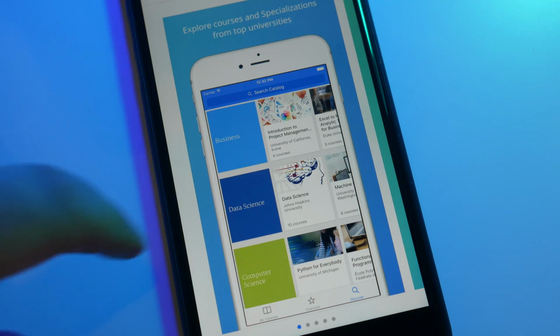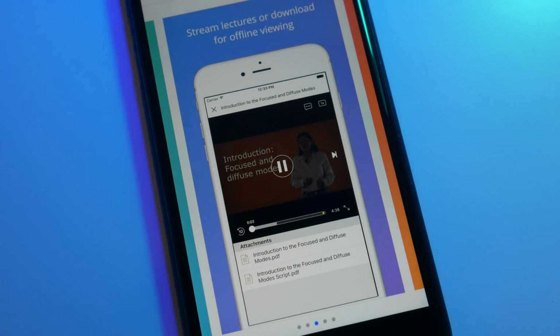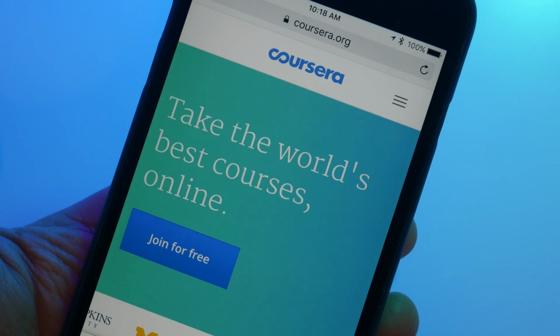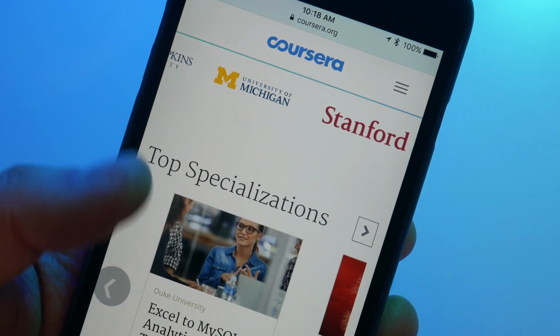Wow, that 2x speed, that is pretty crazy. I've heard of Coursera before, but I've never tried it out, but I should because I definitely love learning things. I'm on the website and it says, take the world's best courses online, join for free. So that's pretty cool. Got the University of Pennsylvania, Johns Hopkins University, Stanford, Duke. So this is definitely high quality stuff. It also looks like there's a ton of tech content on here. So this is something that we might need to sign up for as well.